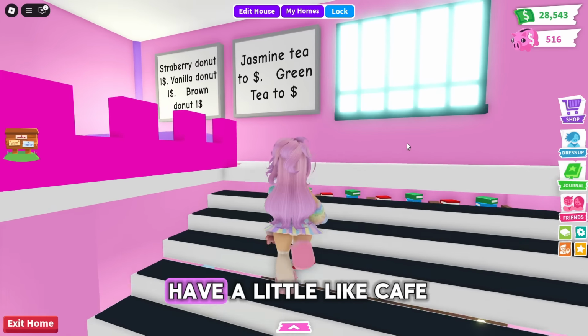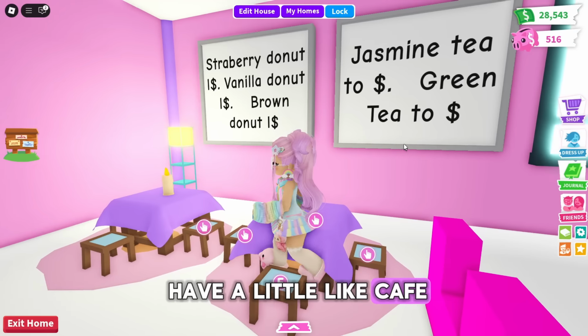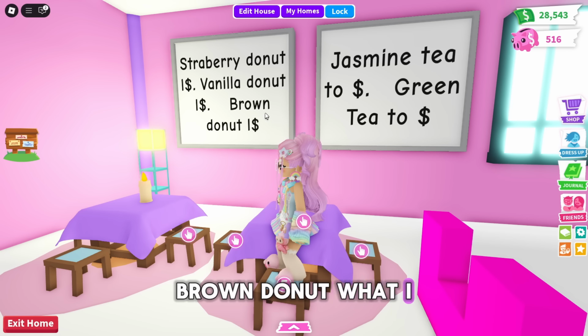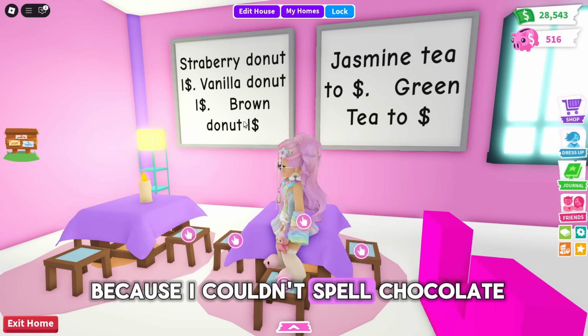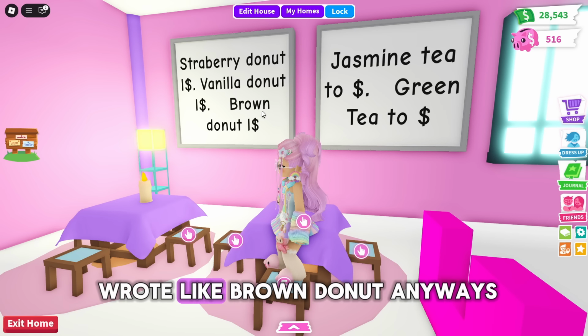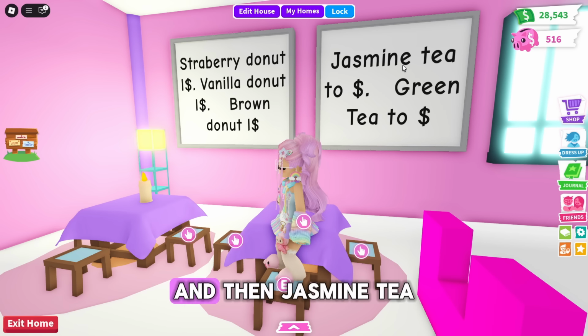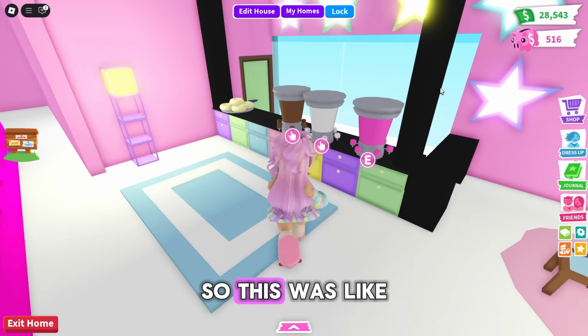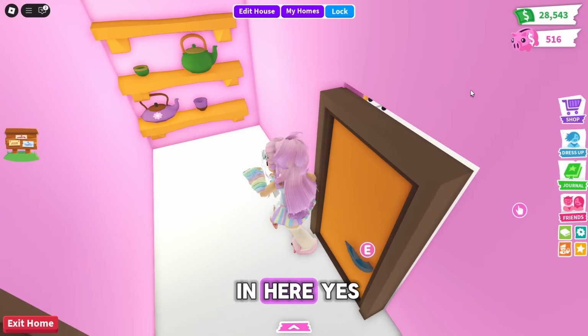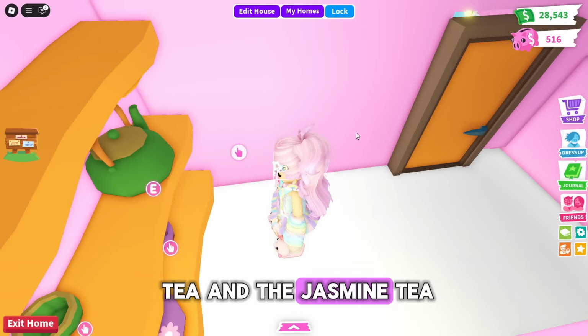So up here we have a little cafe. So strawberry donut, vanilla donut, brown donut. What? I think it was because I couldn't spell chocolate, so I just wrote brown donut. Anyways, and then jasmine tea and green tea. So this was a little cafe. And then if we go in here, yes, there's the green tea and the jasmine tea.